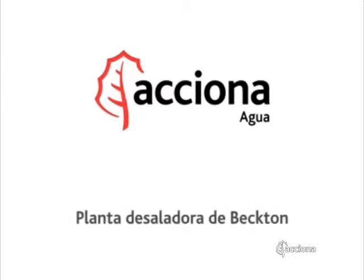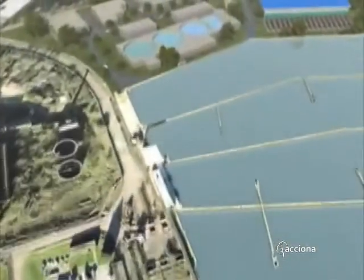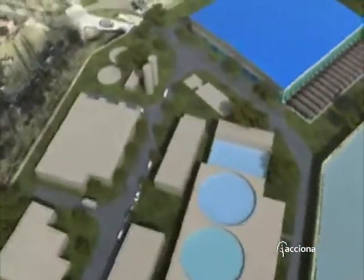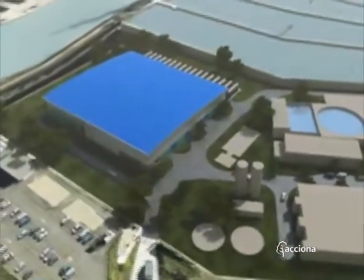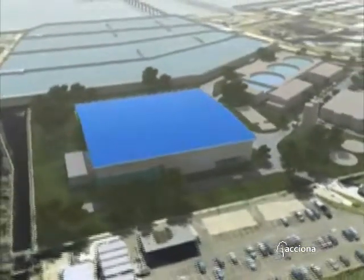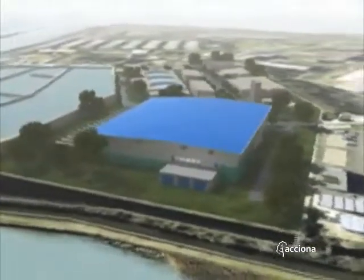In November 2007, the UK's largest water and wastewater company, Thames Water, gave the go-ahead for Spain's ACCIONA Agua, together with its UK partner, Interserve Project Service, to undertake the design and building of the Beckton desalination plant in northeast London. It will be the first desalination plant to take water from the Thames estuary and uses ACCIONA Agua's reverse osmosis membrane technology. The project represents a number of firsts.